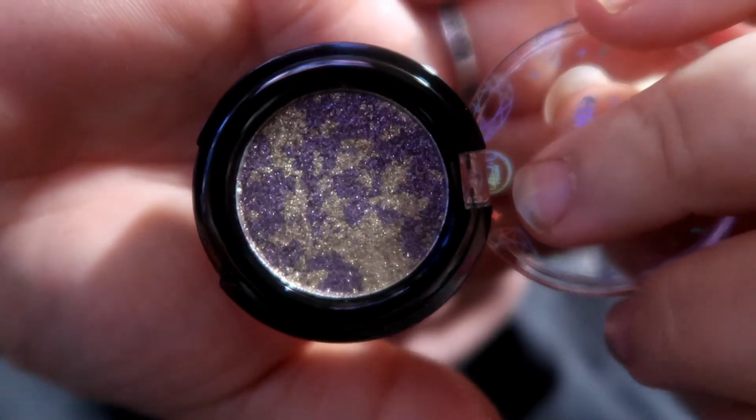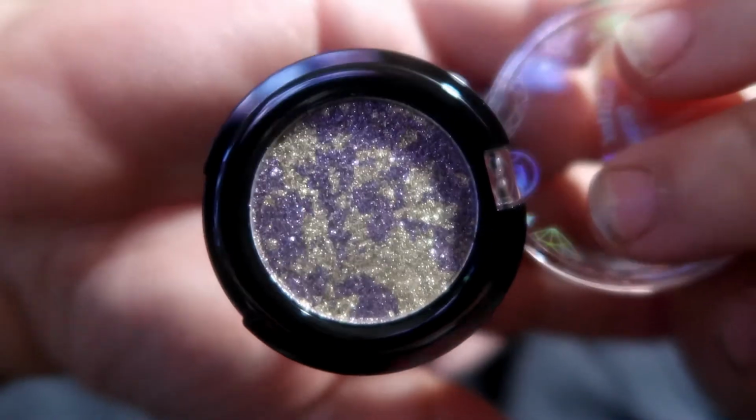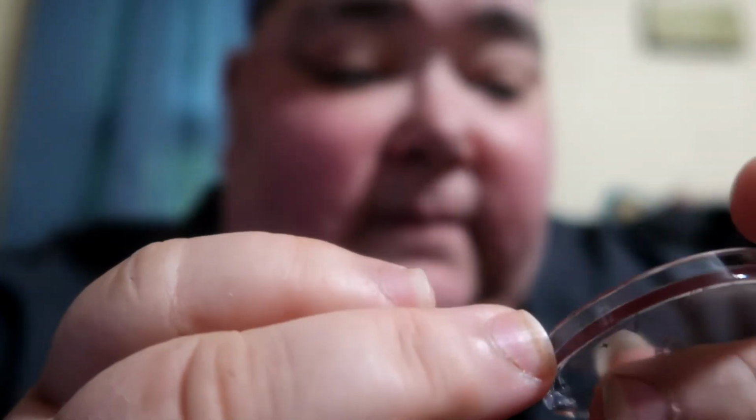If I just get them out of the package, that would be really awesome, wouldn't it? My God. Oh, they haven't really stuck in there. Okay, this one is the color Purple Rain. So pretty. I'm really excited to try these out. It looks silvery in the camera, but it's actually more of a gold color. So it's gold and purple. I like-y. Now, if this doesn't take me a million years to get out.